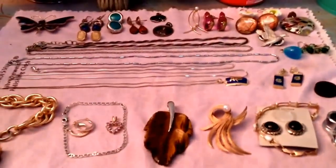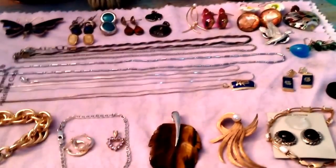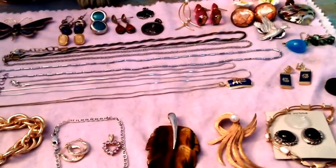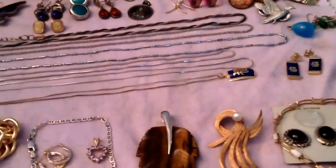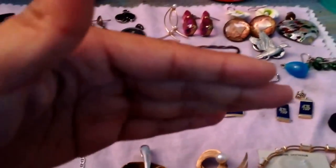So next is the jewelry. So the very first sale that my parents and I went to, I went out the car and I went up to one of the tables and I saw this box. It was filled with most of this jewelry from about here on up was in this box.